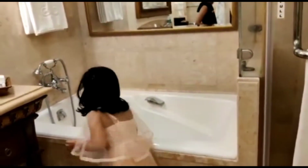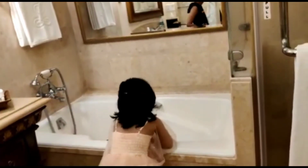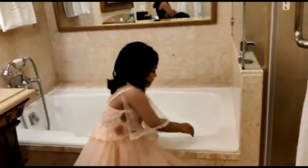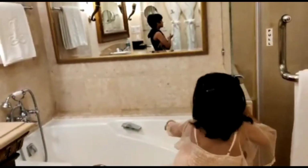This is my baby's favorite place, the tub bath. So wherever we go, we prefer a tub must be there in the room. That is our condition.